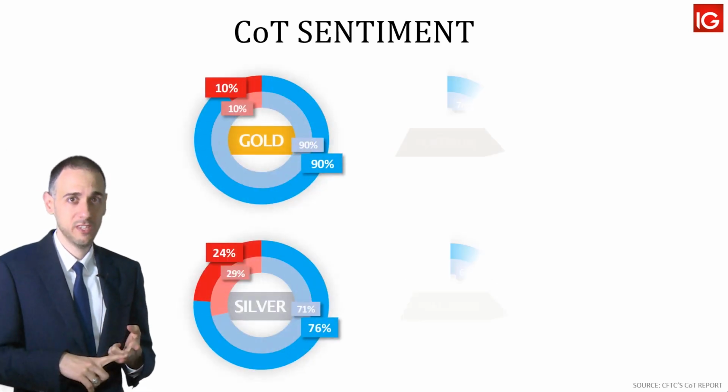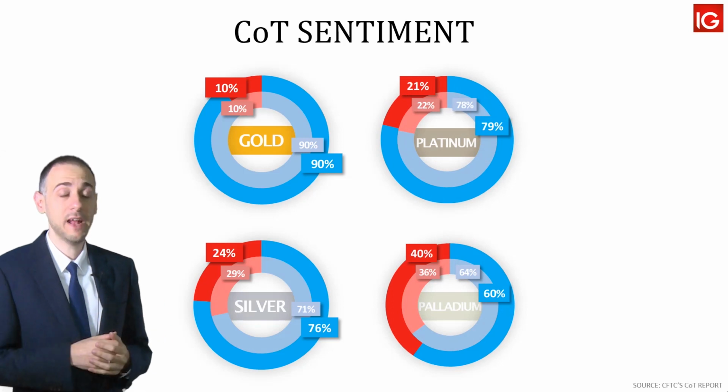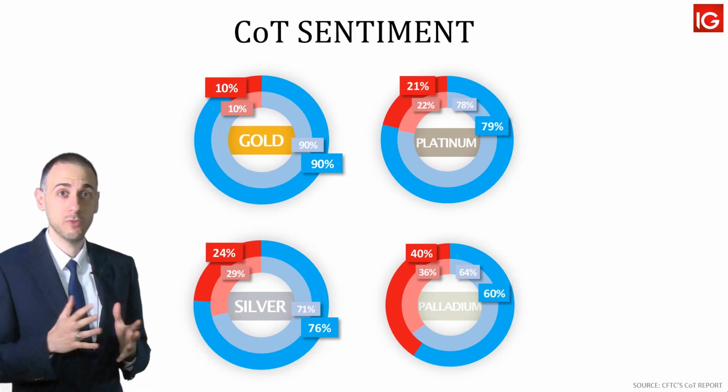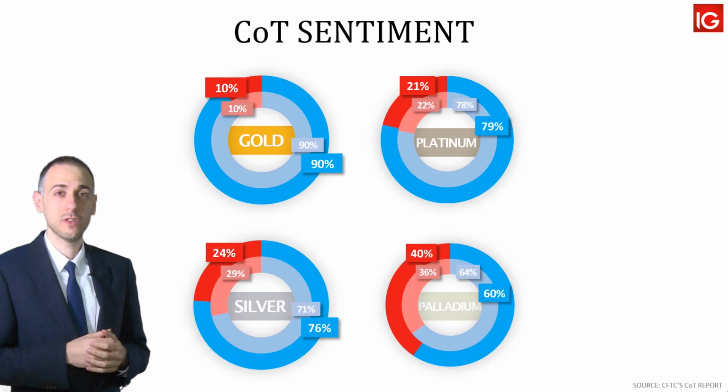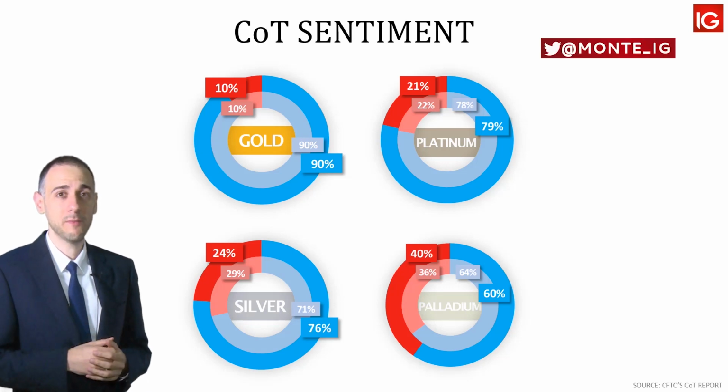When it comes to precious metals, they reduced both long and short positioning, again, for the second week running in all four: gold, silver, platinum, and palladium, and they remain majority long in all four of them. When it comes to gold, the buy is going up to an extreme long 90%, and when it comes to palladium, a much more moderate 60%.